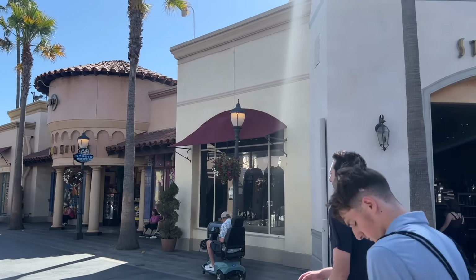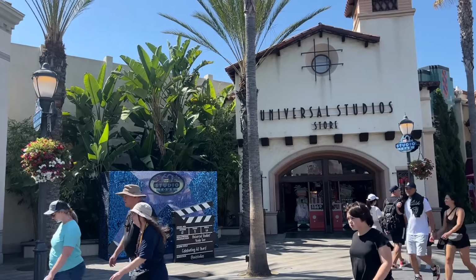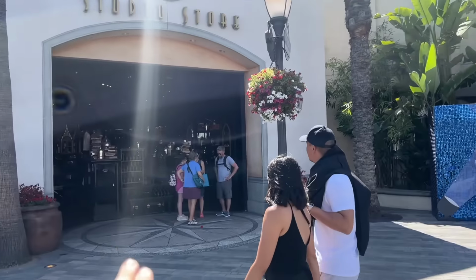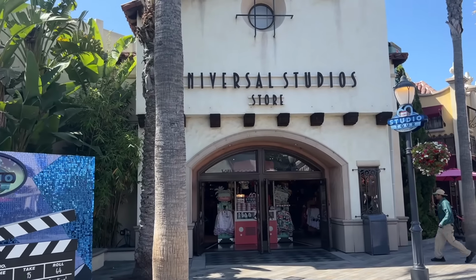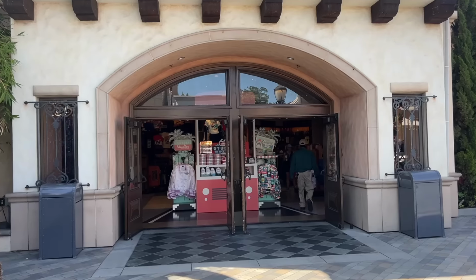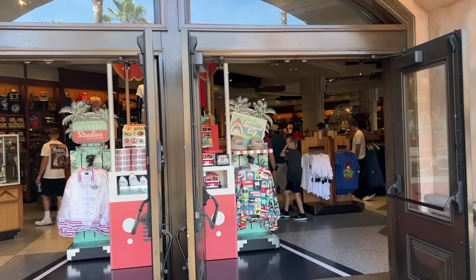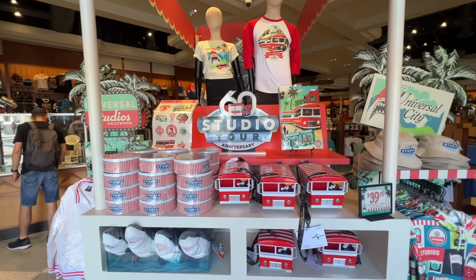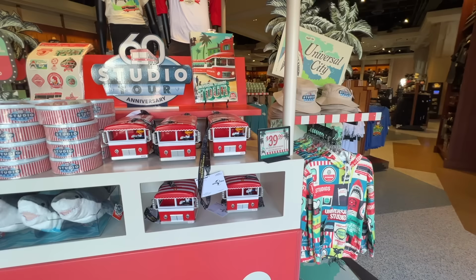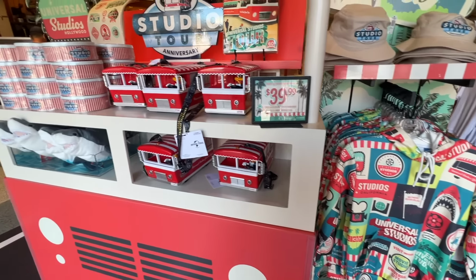As we exit that building, this one straight ahead is the Universal Studios store that we saw earlier, but there is another portion to that building. You do have to exit over here and then cross over to here, but it still says the Universal Studios store. And this is another large store, again, located right outside of the theme park gates or entrance. Right now, Universal Studios Hollywood is celebrating its 60th anniversary of the studio tour, and so it has special merchandise and food also throughout the park celebrating the studio tour.